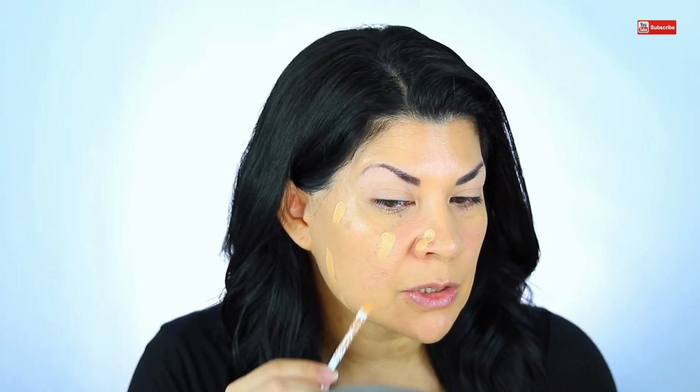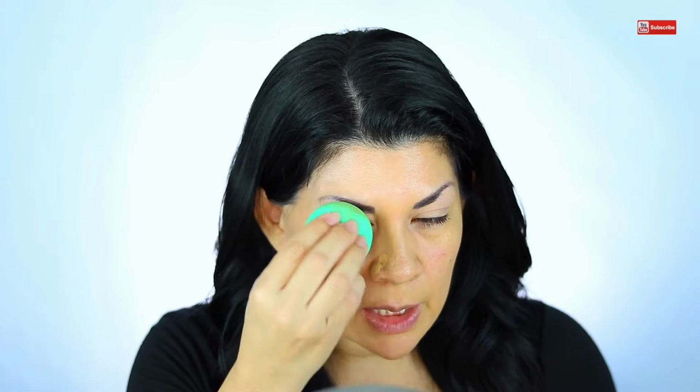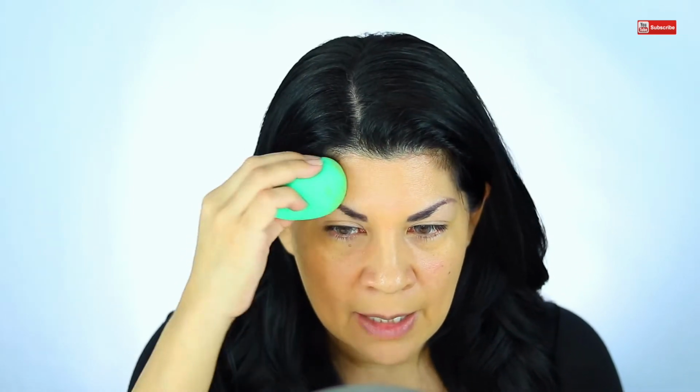Let's see if we can cover up this scar. I got this scar, there's one scar here and one scar here, about a month ago. I was flat ironing my hair and I clamped my face. I've never ever had that happen. I've been curling, flat ironing, blow drying for over 30 years, and I've never had that happen. I don't know how it happened, but it happened.